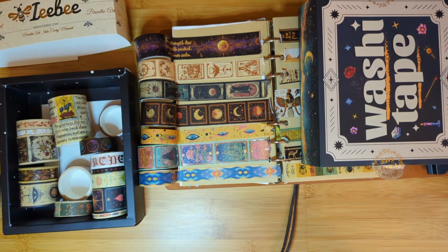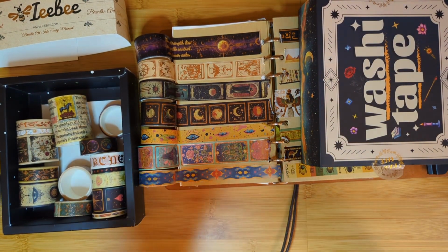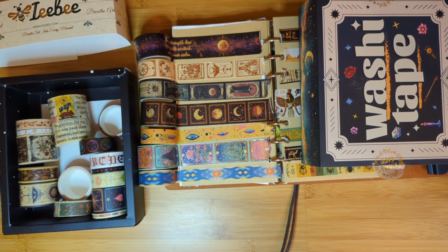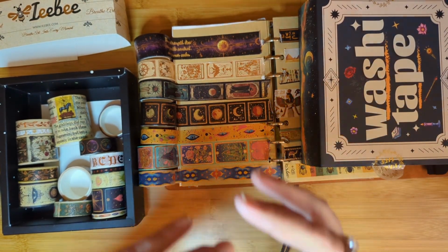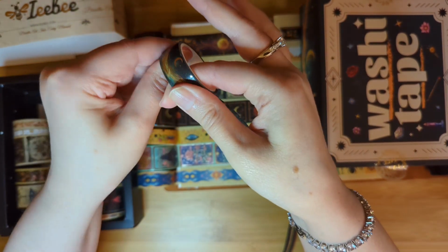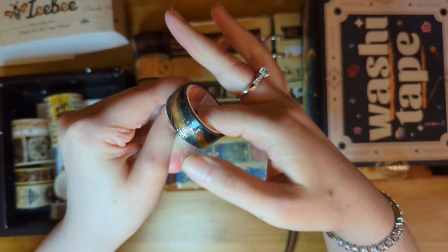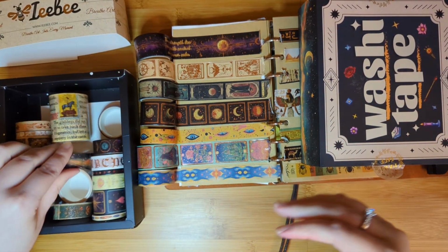This is a gorgeous one. All of them are gorgeous. It almost looks like mountains too. I think it could pass for both, or maybe it is mountains and sky. You could really be creative with it, hence, you know, creative journaling. And like I said, washi tape is decorative tape. It goes right back on the roll. You can use it in so many different ways.